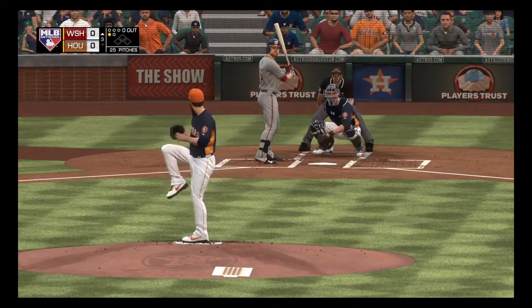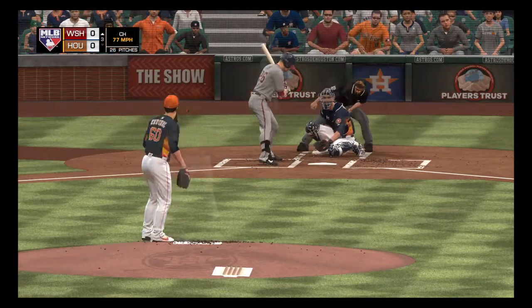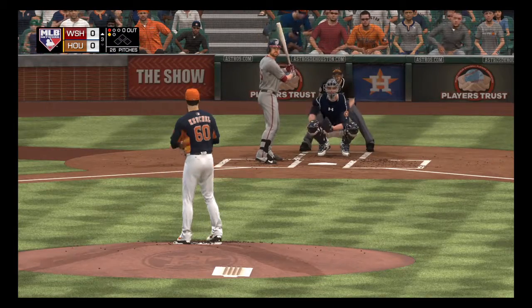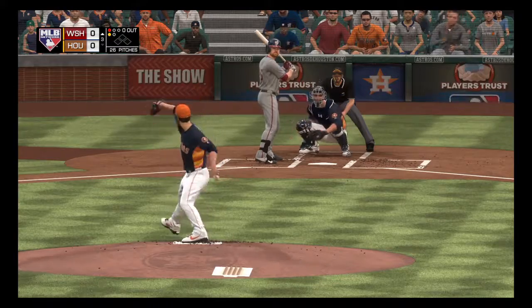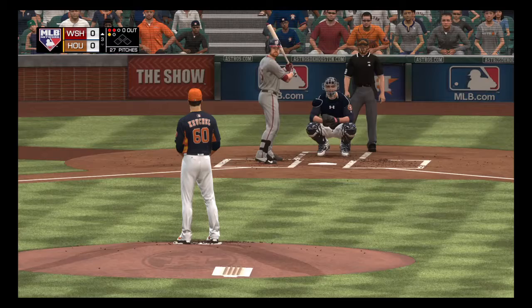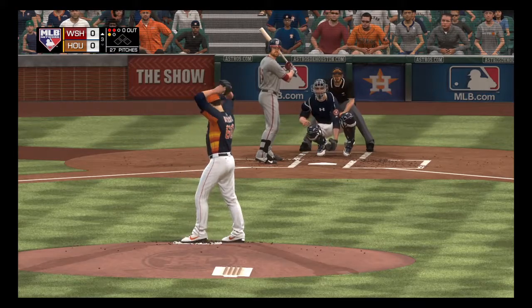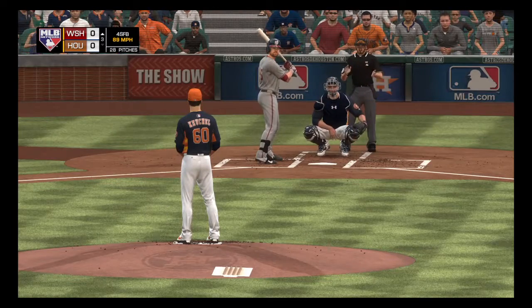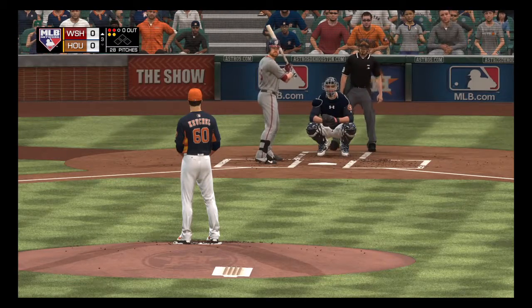The windup and the 0-1. And a changeup here, but that's taken low in the dirt for a ball. Here's the 1-1 delivery. And this one runs a little too far in. Ball two. Sometimes it can be difficult for a pitcher. You're facing a guy that's not known to be a big stick in the lineup. Sometimes the toughest thing is to be aggressive and throw strikes.